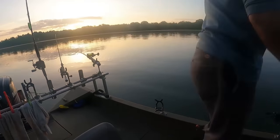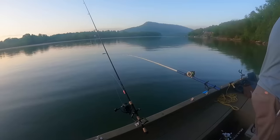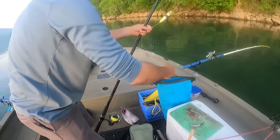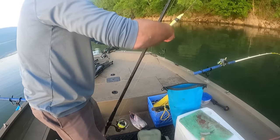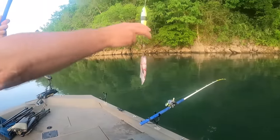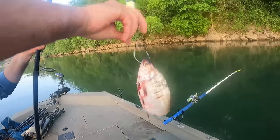Getting some baits out. We're gonna start out spot locking here on this deep channel ledge, and we're gonna catch some shell cracker and stuff for bait. But he's dropping down a big old piece of gizzard shad. Oh yeah. Let's see it. A catfish would eat that.